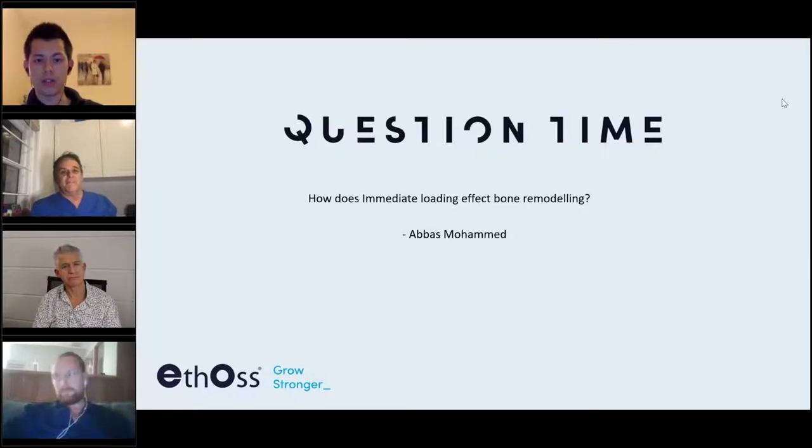So I don't do immediate loading on single implants at the moment. I'm still a bit more conservative with those, leave them be. But for the full arches and where I can splint the implants, definitely I'm immediate loading.